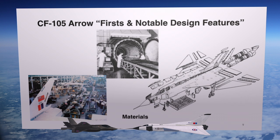Avro Canada made extensive use of a new material known as titanium for significant portions of both the aircraft structure and engines. This required cutting-edge technology and machining in order to be successful. Avro Canada was also using metal composites in their design.